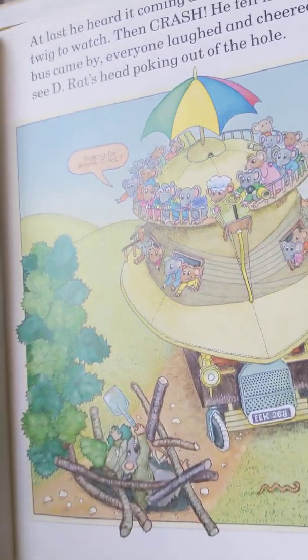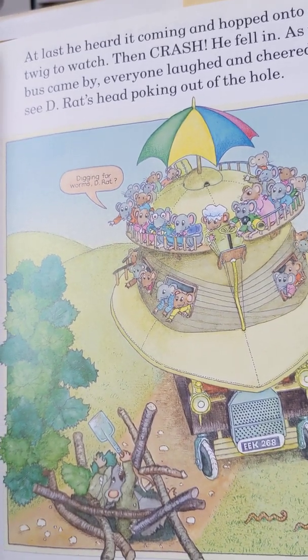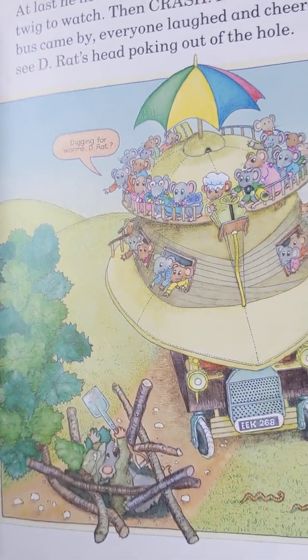As the bus came by, everybody laughed and cheered to see D-Rat's head poking out of the hole. Where is he? Oh, there he is. Everybody laughed and cheered. Crabby old rat.